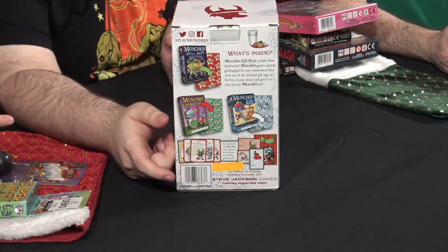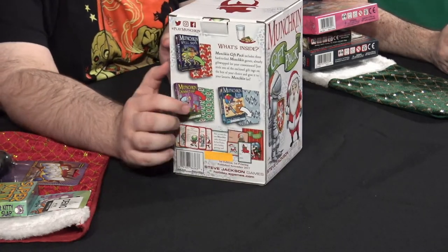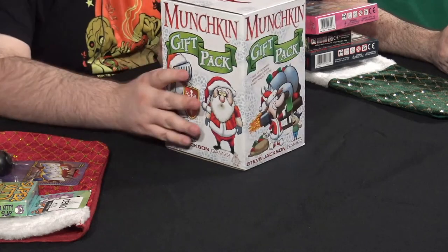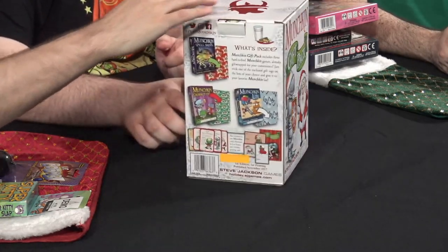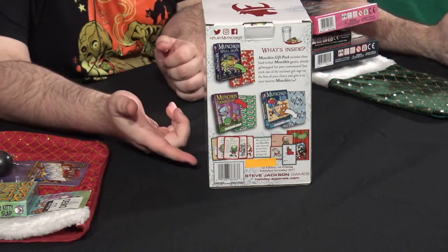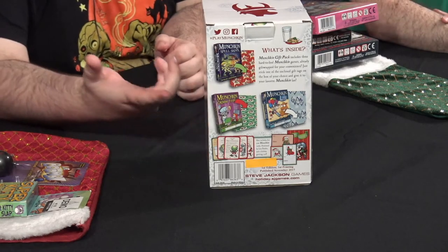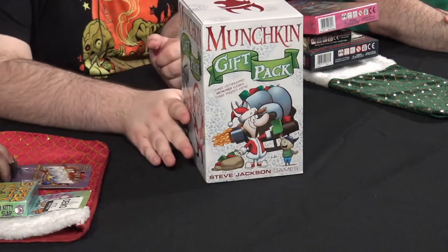It has holiday promos, and it also has gift cards or gift tags. And one of the coolest monsters I think is the Santa Thulu. Yeah, the Great Claw Thulu. I actually have these promos specifically because I have that Munchkin Christmas set. We got to play that, by the way, again this year.